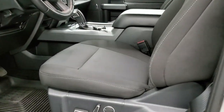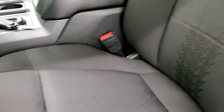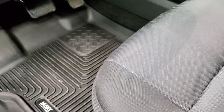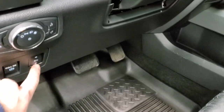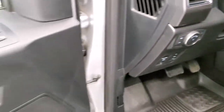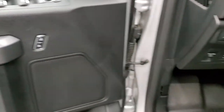Inside, the XLT Sport package gives you the black cloth interior. There are no rips, there are no tears on these seats. You get the tire tread pattern down the center, power driver's seat, Husky all-weather floor mats, and these front seats are heated. Power pedals, auto headlamps, tilt and telescopic steering wheel, power windows, power locks, power mirrors, and you get that cool carbon fiber door trim.